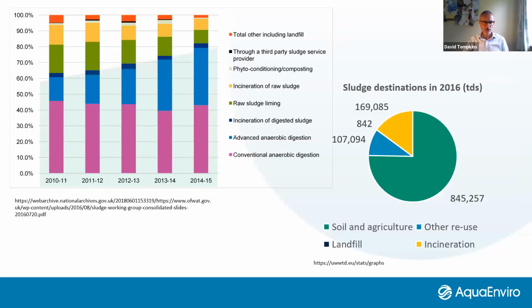So for those who are not familiar with the wastewater industry in the UK, it's just one slide to show you the growth and reliance on anaerobic digestion within that sector. Over the past decade, we've seen a steady increase in anaerobic digestion of sewage sludges. Most of the resulting biogas is put through CHPs and then the electricity exported rather than biomethane to grid, although increasingly we are seeing biomethane to grid projects within the water industry. And most significantly is this increase in the lighter blue wedge here.